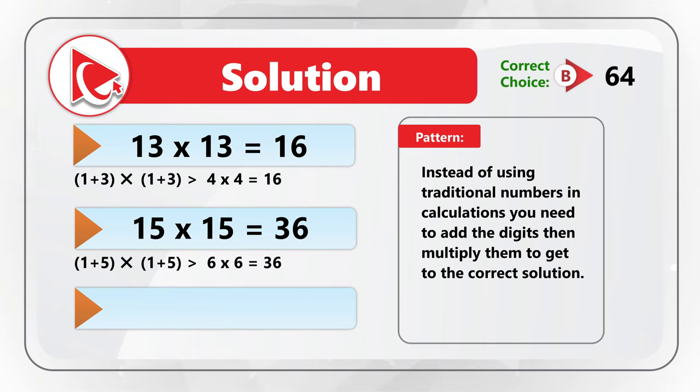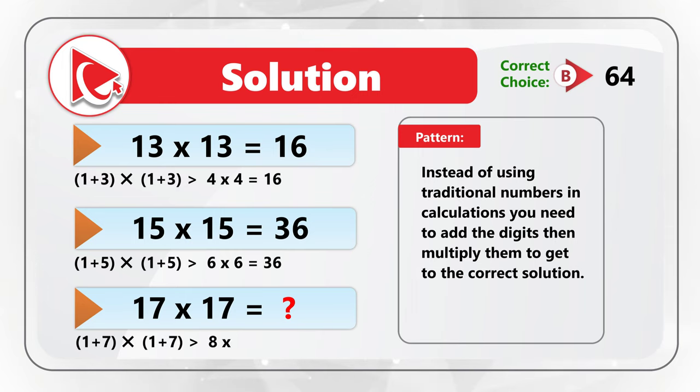To calculate the final expression, you need to add 1 plus 7, which would equal 8, multiplied by another expression 1 plus 7, which would equal 8 multiplied by 8, and it would equal choice B, 64. What was your experience solving this challenge?